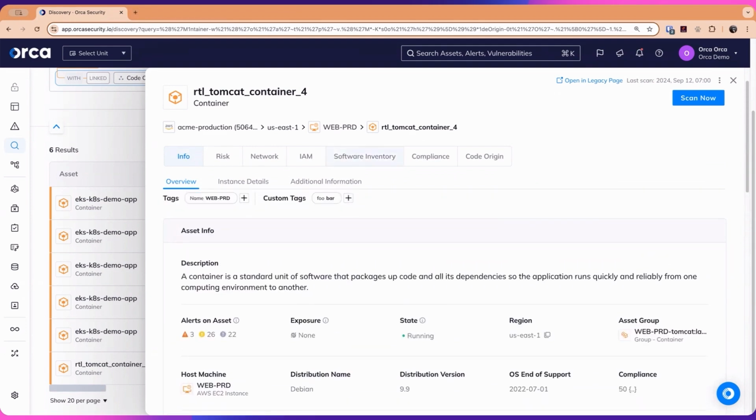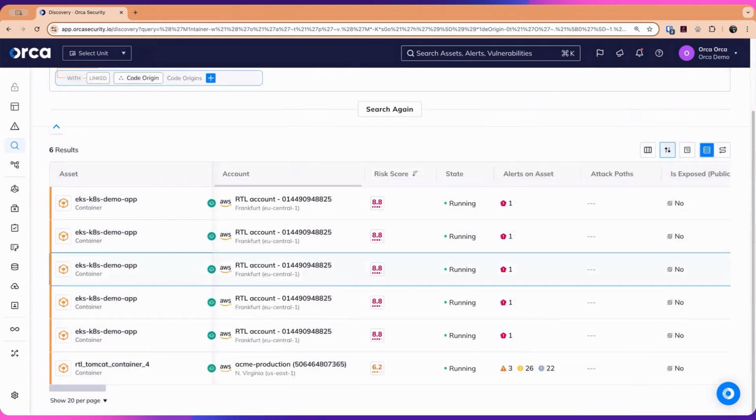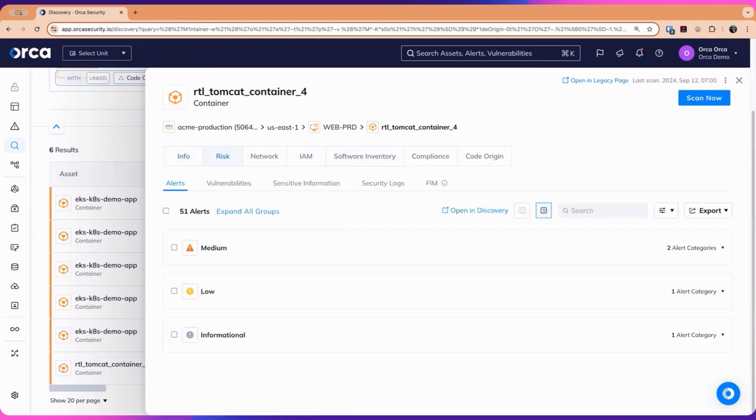I can look at the software inventory here for what's running. I can see it's running Tomcat, SQLite, OpenJDK. I can dig deeper into all of the data about what's running on here. I shouldn't do that. I'm talking and moving my hands at the same time and hitting things. But I can dive into things like the software inventory. I can go look at risk, which is something that security professionals would typically be doing. So not terrible from a risk perspective.